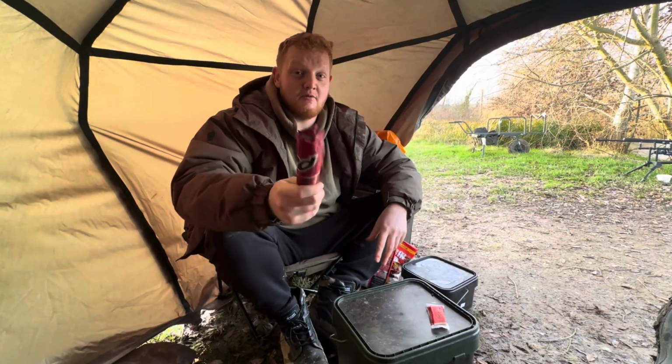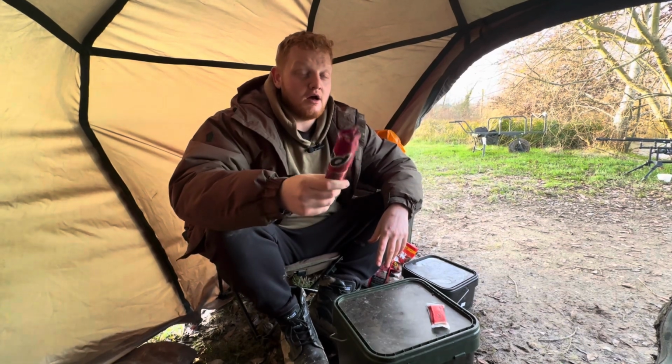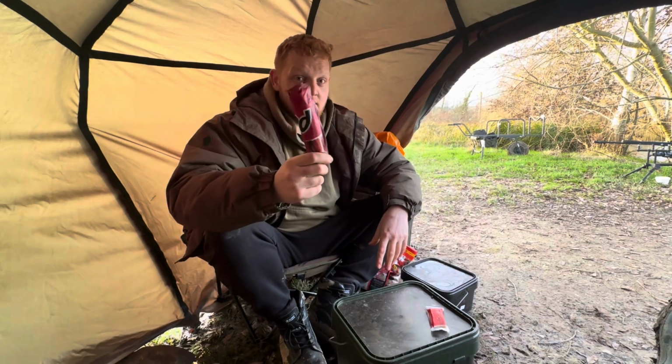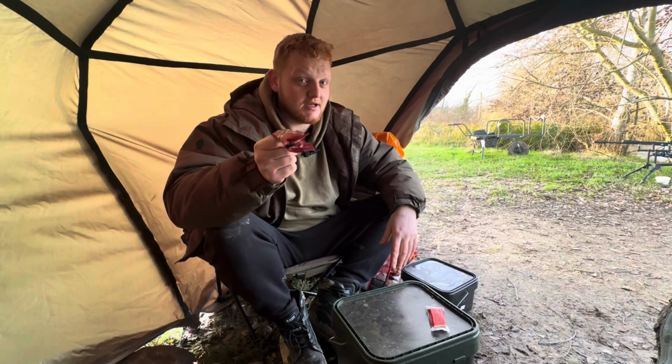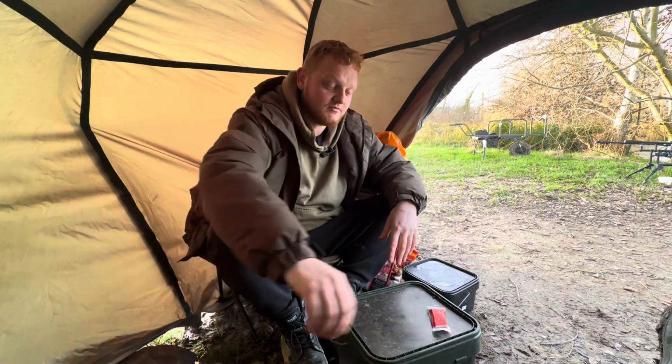I don't know if anyone's opened a pack of this in the car. I know Ben certainly has, and he's stunk out the whole entire cab just by opening one of these up. What do fish love most? Stinky baits. Get that in your mind, people.